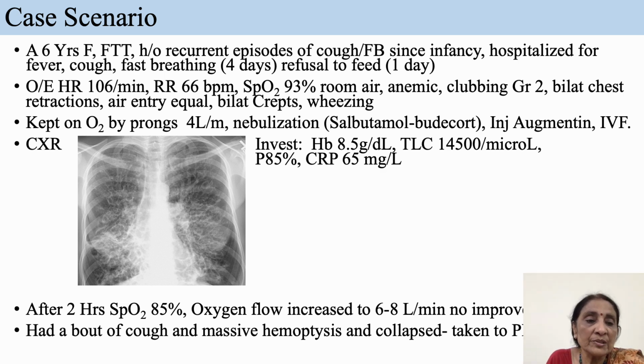She was kept on oxygen by prongs at 4 liters per minute, nebulized with salbutamol and Budecort, and given antibiotics and IV fluids. This is her chest X-ray, which shows evidence of bronchiectatic changes and consolidation. Her hemoglobin was low, total leukocyte count was 14,500, 85% polymorphs, and C-reactive protein was 65 milligrams per liter.